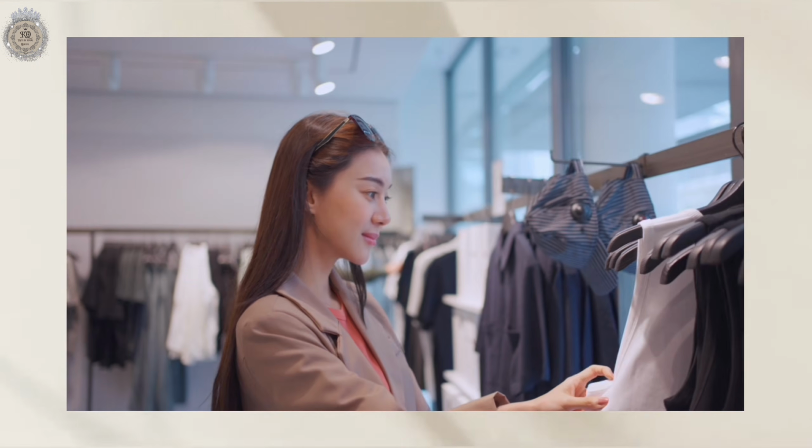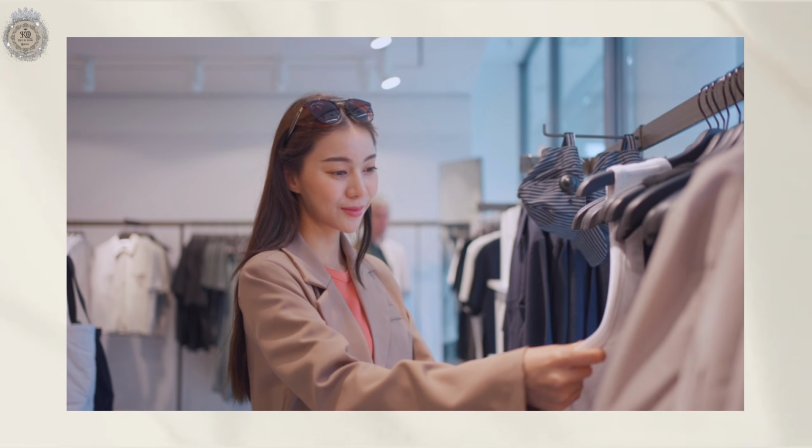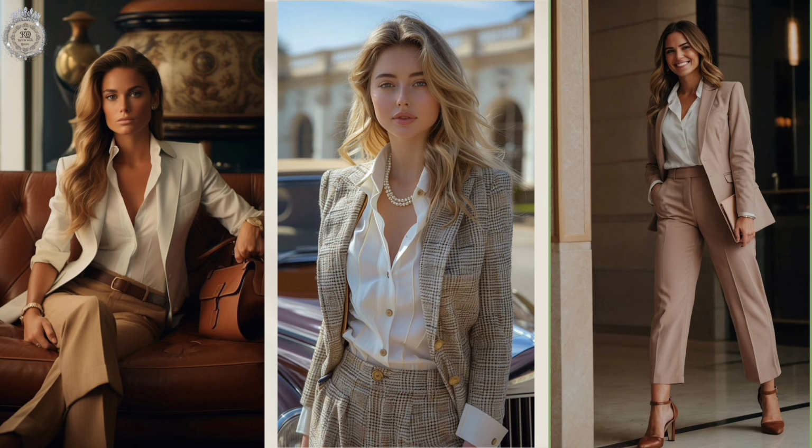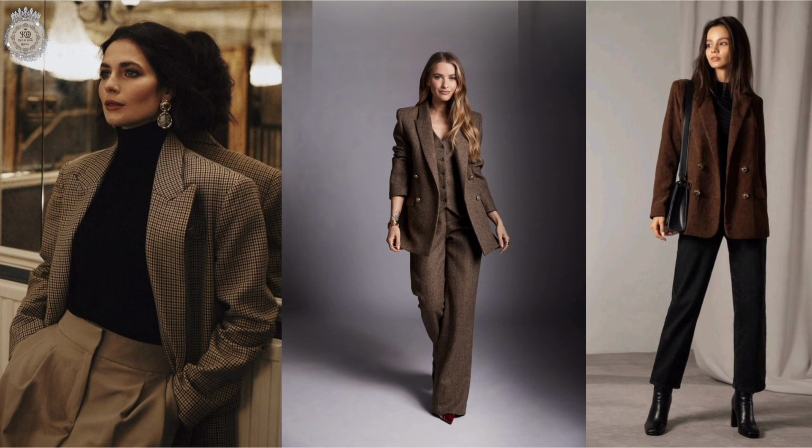How to wear blazers in these colors? Classic old money look. Wear a beige blazer with matching pants and a white silk blouse. Add a luxurious leather bag and oversized sunglasses for a look inspired by classic fashion icons.